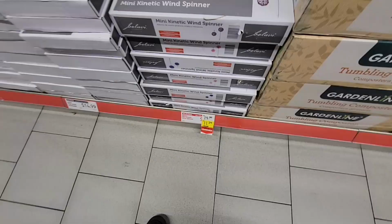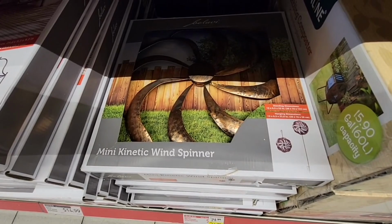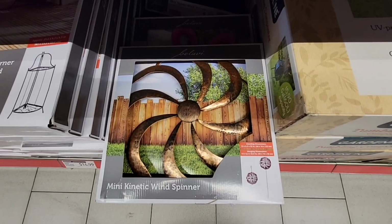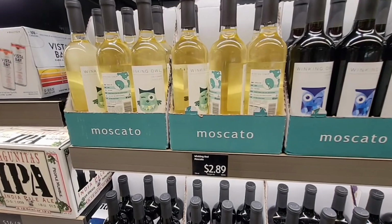Now, ice maker for $90. $11.30 for this, ooh, the wind spinner. Let's see if I can pull that out. Oh, look, you can stick it in the ground or you can hang it. That's actually really nice. I don't know if it's easy to tell, it's like copper.